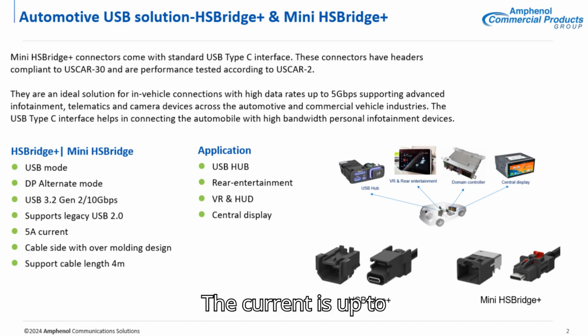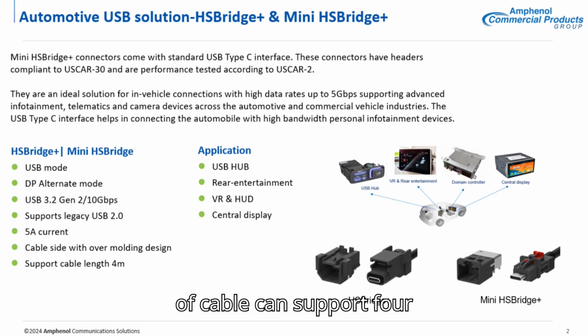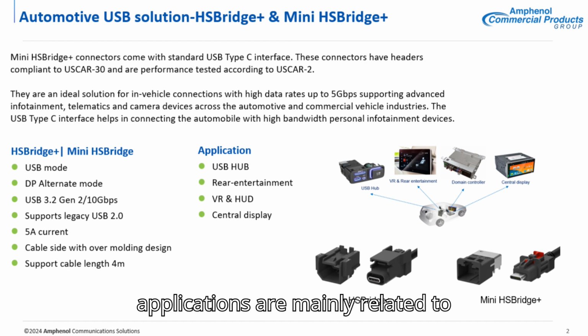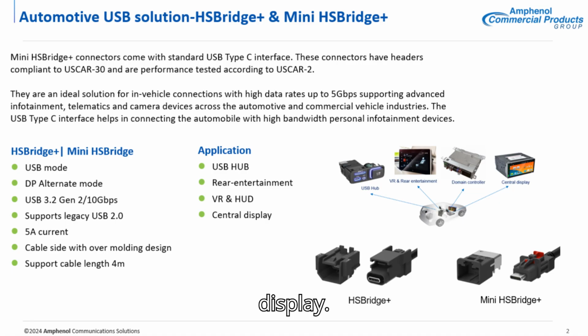The current is up to 5 amperes. The maximum length of cable can support 4 meters. It can mainly be applied in USB hub, VR, entertainment, HUD, and the central control display. These applications are mainly related to USB data transmission and DP display.